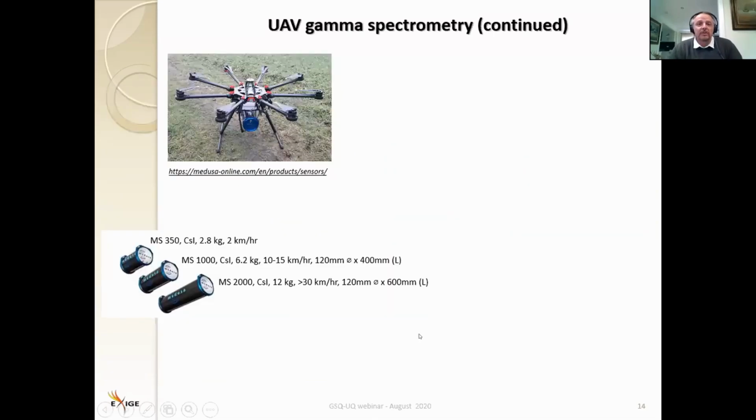But today you have a manufacturer called Medusa, a system we use on our small aircraft. They have the MS-1000, which is 6.2 kilos, and it's why I said earlier, is Gamma UAV ready? Yes, it's there. It still needs a UAV that can carry 7 to 7.5 kilos with everything together, and it's not a cheap $2,000 or $3,000 UAV. It's still something at $15,000 plus the system itself. So you're talking about 60 to 70,000 euros to fly there, but the technology is there.